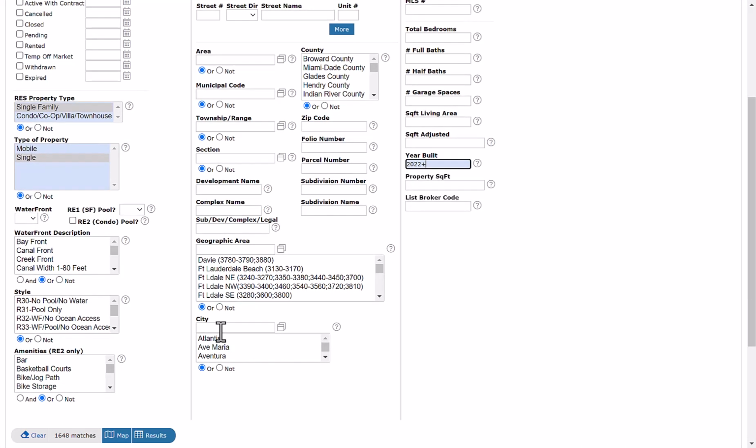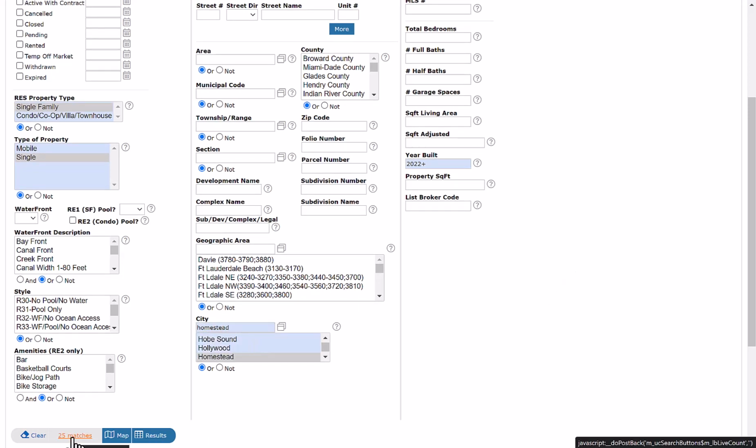You can even be more specific. You can search by city. I'm going to use Homestead as an example, as there's a lot of new construction going on in that area. So right now, we have a total of 25 matches based on the year built. We're using year built as being 2022 plus.